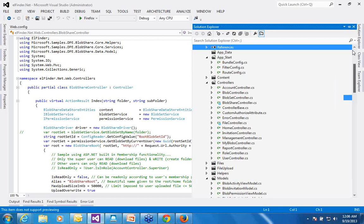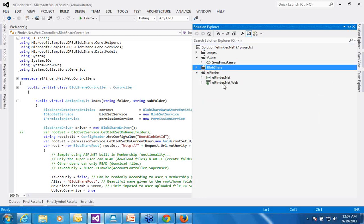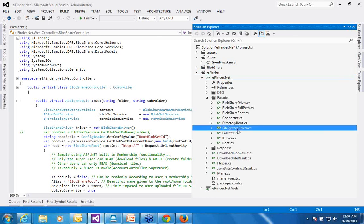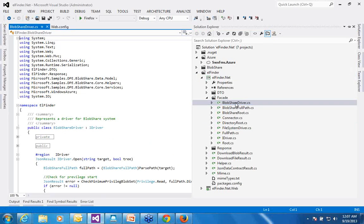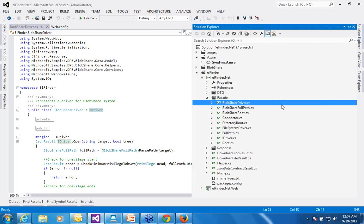And in the elFinder project, if I go down here, there were two components. We did not use elFinder.Net.Web because we had BlobShare Web that we wanted to use. We used the elFinder.Net library, which came with a file system driver. What we did is, as you can see here, we added one more driver, which is a BlobShare driver. This driver exposes the same interface, the IDriver interface, that the file system driver implements. But for implementation, this BlobShare driver, instead of retrieving information of folders and files from a system drive, gets the data from BlobShare.